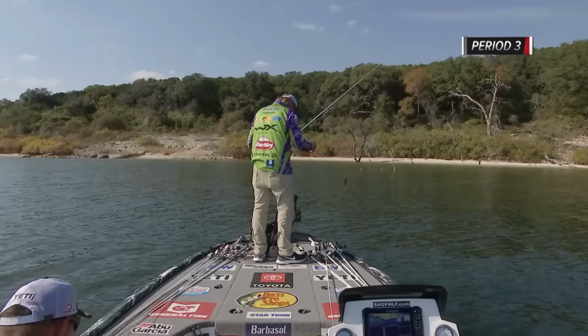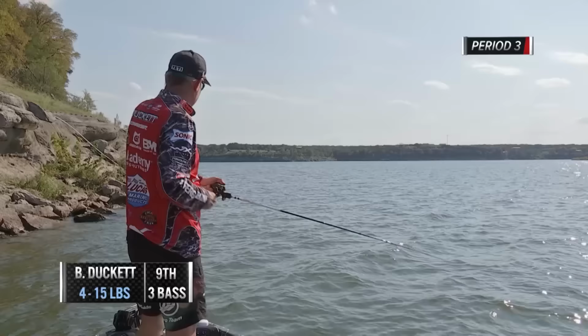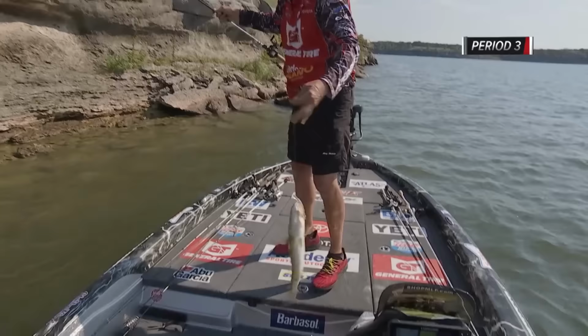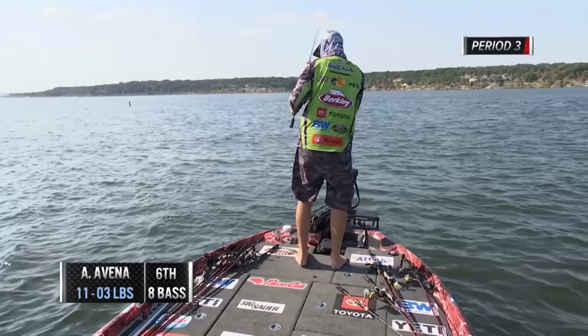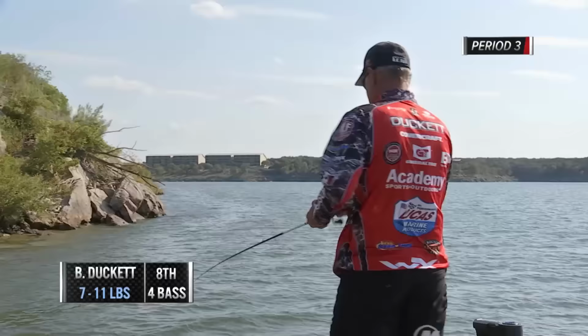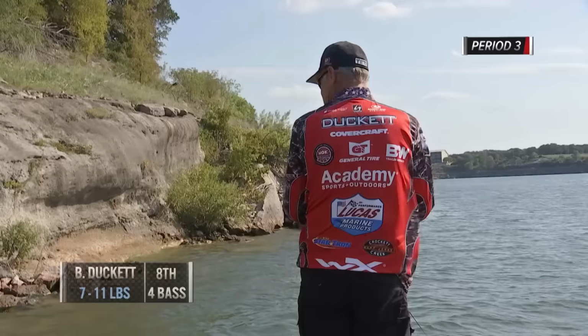I'd sure like to, if I'd executed better today. Up there against the bank in nothing. If it's a bass. That was close. That was a slight touch. I'm not going to call it. 2 pounds, 12 ounces. All right. Boyd Duckett has just caught his 4th bass. It weighed 2 pounds, 12 ounces. Holy cow. He has now moved into 8th place with 7 pounds, 11 ounces. A topwater might be even better, because you could cover it. That fish was dead against that boulder right there in about a foot of water. That's wild.